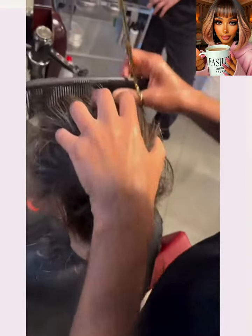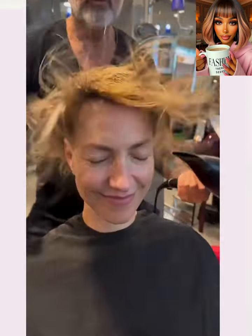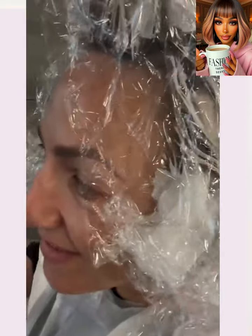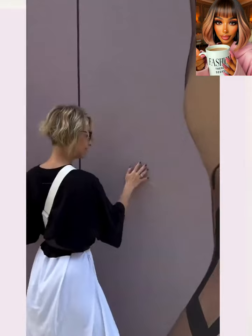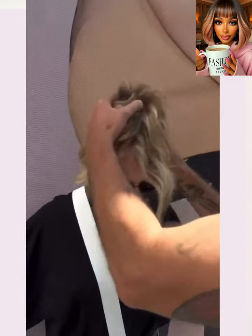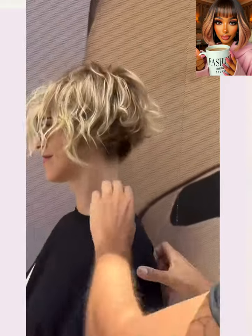So it looks like we have a cut refresh here. Ooh, very cute pixie bob style. I love the texture here. Beautiful waves. Very nice. Such a cute, fun style.